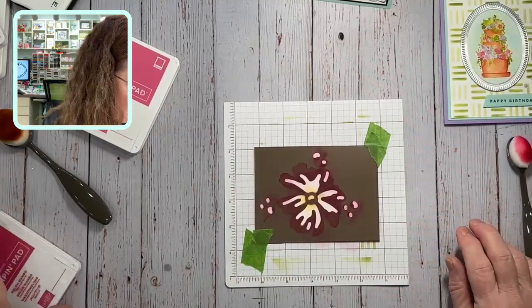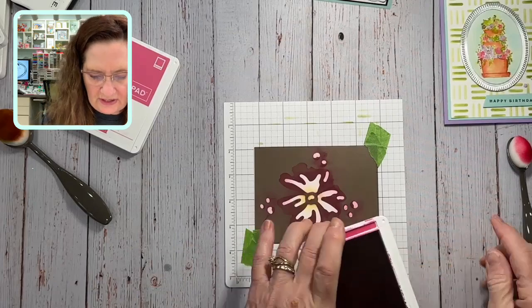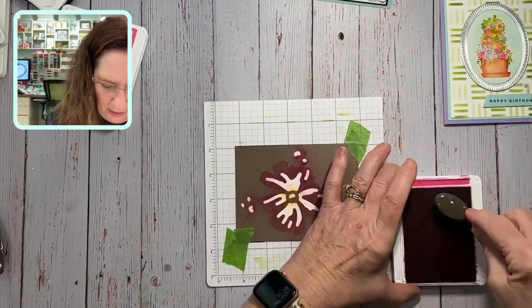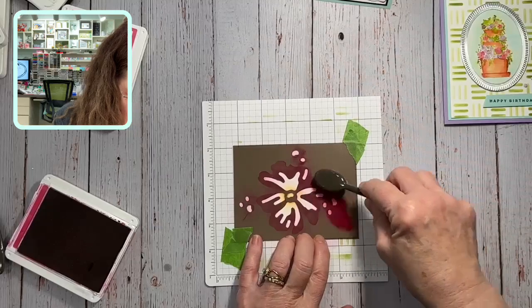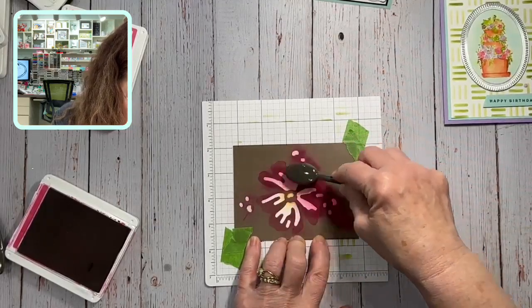And I'm going to come in with some Mellow Mambo, which is the next, hi Kathy, which is the next color that's a little darker. I'm going to use that same brush that I used with the polished pink. And I'm going to bring in some Mellow Mambo. That's going to be some highlights. I'm going to try to avoid my center.